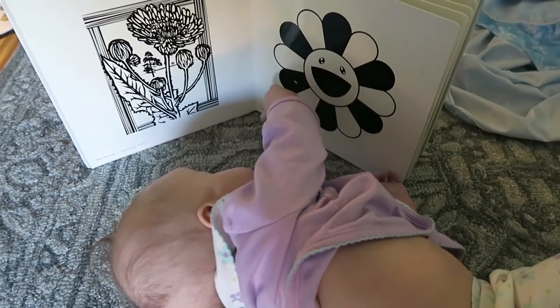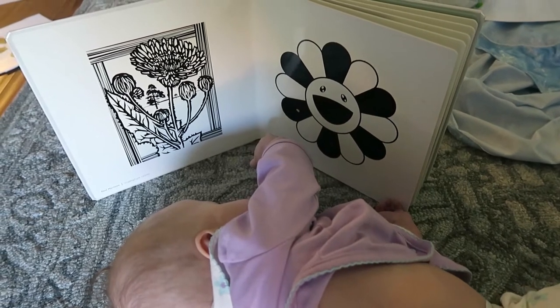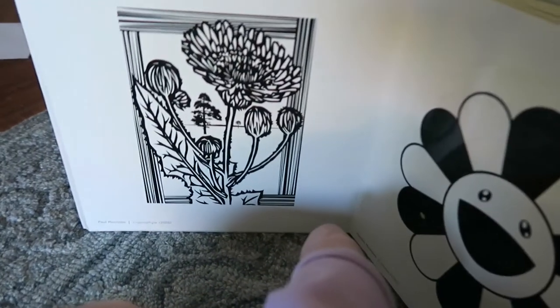So books are great. One book that she really loved when she was a baby was this black and white book that we have. That was a great, great book. And we still use it, but now she likes more colorful pictures, like the one I showed you guys. So there's that.